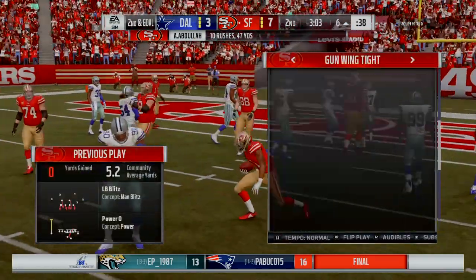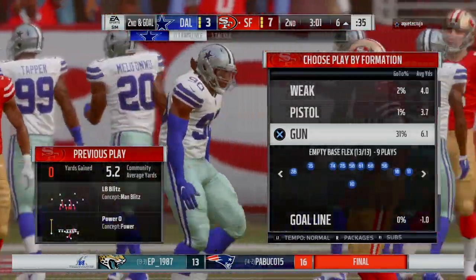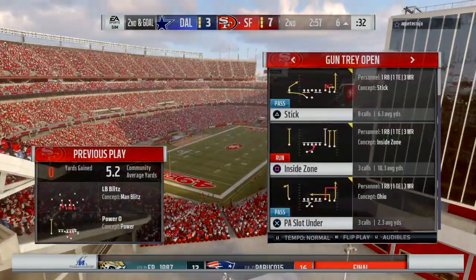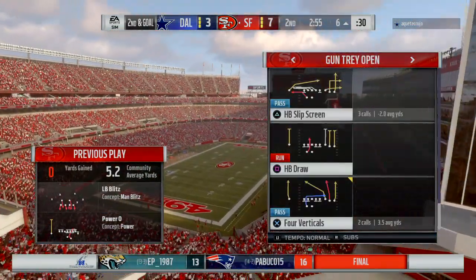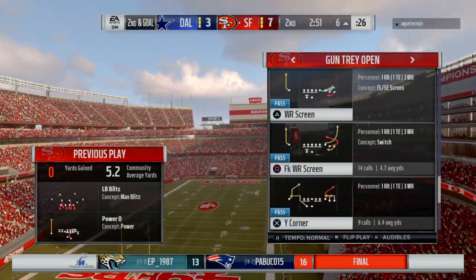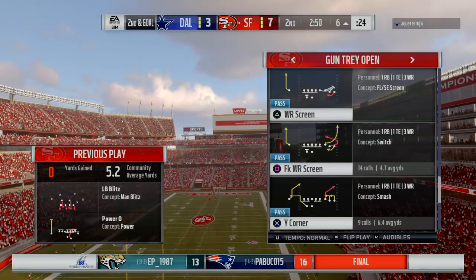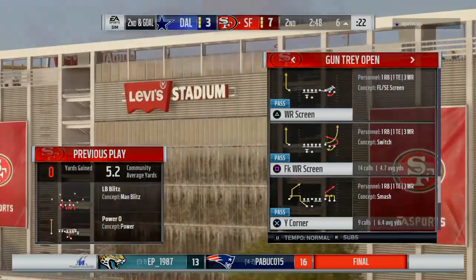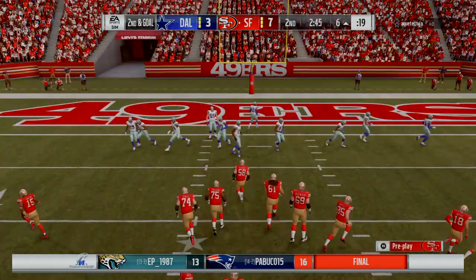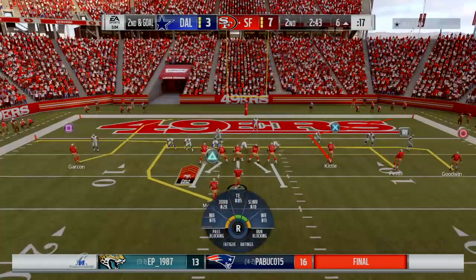And in that play, they were able to actually take care of business. They'll say no gain on the play, and it'll be 2nd and goal. They come up here with another shot from the 6-yard line, and it's 2nd and goal now.